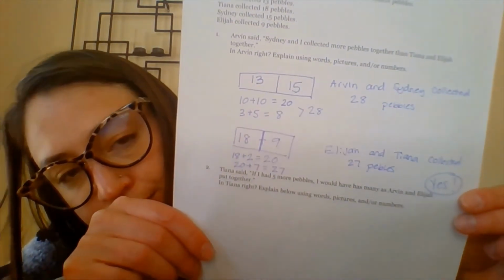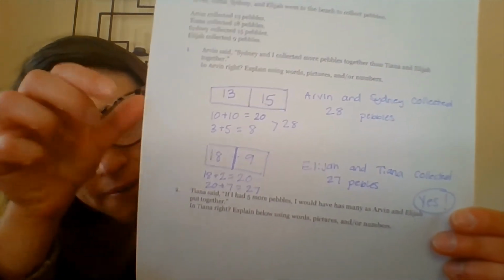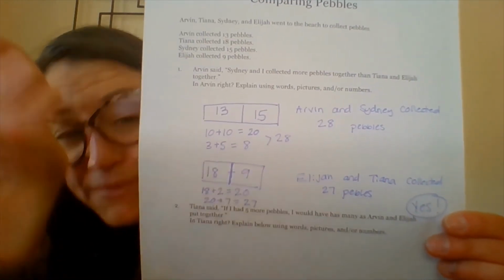Did you find a strategy that worked really well for you? I find that I like to use a mix of different ones each time, and that sometimes I use one to start and then one later to check my work. I want you to look at what I did for question 1 and let me know what you think. Here's my work for question 1. I came out to thinking that yes, Arvin and Sydney did collect more. Do you think I did a nice job of showing my thinking in this picture? Could somebody looking at my work be able to figure out how I got my answer?